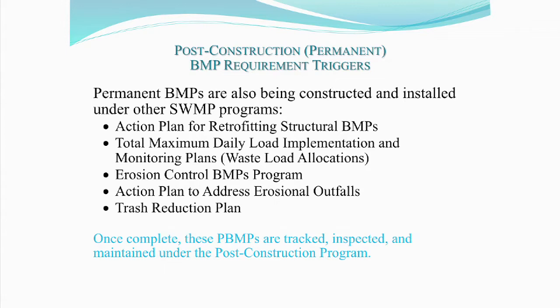We have total maximum daily load monitoring plans, so TMDLs and waste load allocation reduction. DOH, working with EPA, sets standards for nutrient reduction, and wherever DOT Highways goes through watersheds that require nutrient reduction, they're required to have a certain reduction in load based on the area of land. So in those areas, we put in permanent BMPs to take out nutrients to meet those waste load reductions.